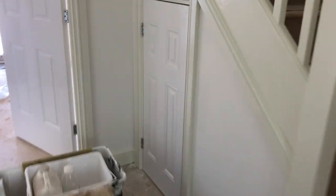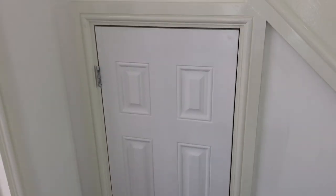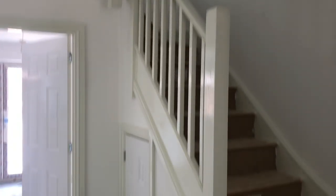Cupboard under the stairs, I should say. Yeah, little half door there. There's the stairs going up. Only that small bit there and a bit at the top.